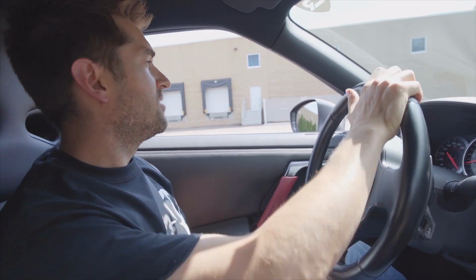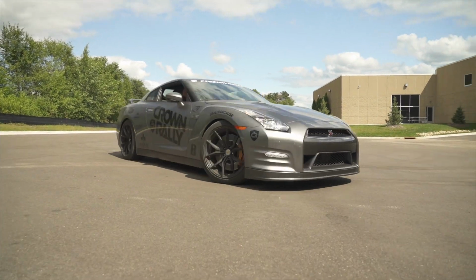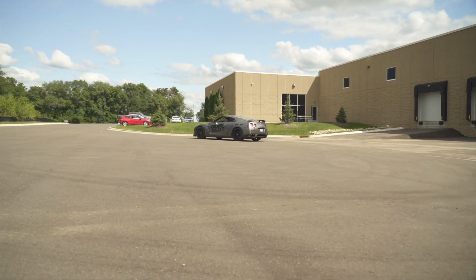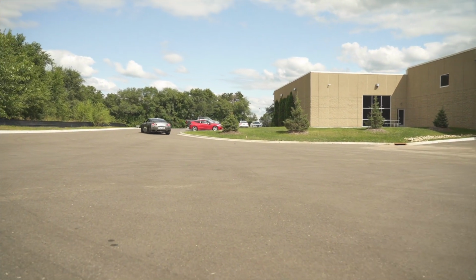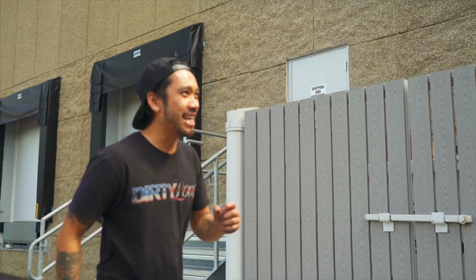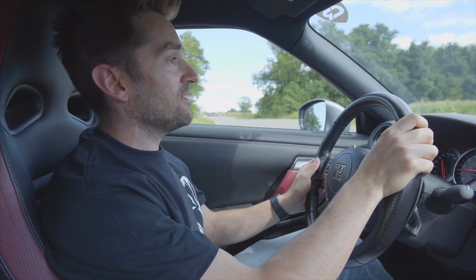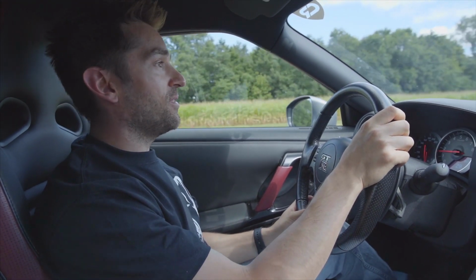All right, here we go. So we are just leaving the parking lot. I have not driven either of these cars, so I'll be giving my honest first impressions. And I'm also going to be very careful with it because I don't want to break these. Yeah, if you break the CEO's car, I don't think you have a job anymore. Yeah, probably won't be real happy about it.